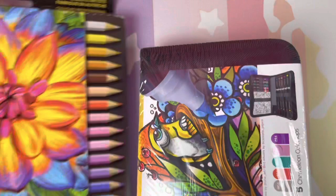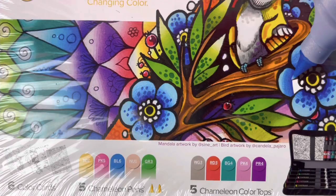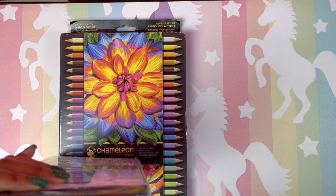My first piece of Happy Mail is these beauties, the Chameleon markers. Yes, the color changing markers. I was so lucky to get these. These were sent to me, let me find a blade, by Jennifer. Jennifer, thank you so much. I appreciate you. Jennifer is in the Facebook group.